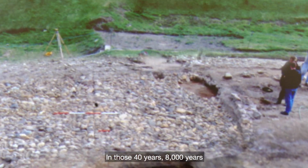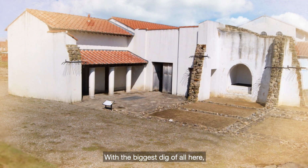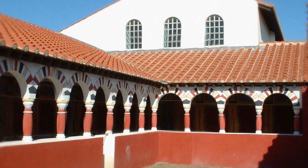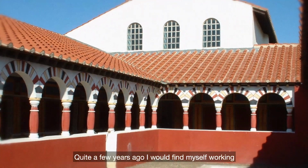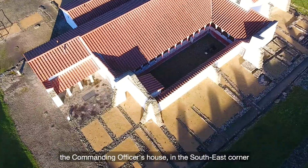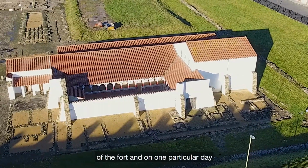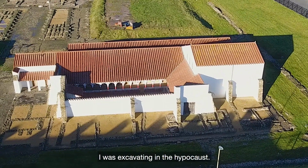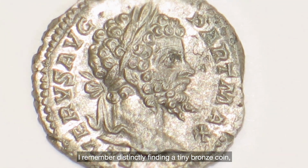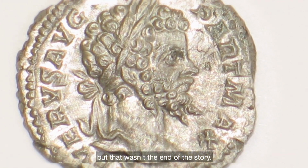In those 40 years, 8,000 years of history were unearthed, with the biggest dig of all here, on the site of the commanding officer's house. Quite a few years ago, I found myself working on the excavation of the courtyard house, the commanding officer's house, in the southeast corner of the fort. And on one particular day, I was excavating in the hypocaust. I remember distinctly finding a tiny bronze coin, which is great when you find a little coin on a dig. But that wasn't the end of the story.